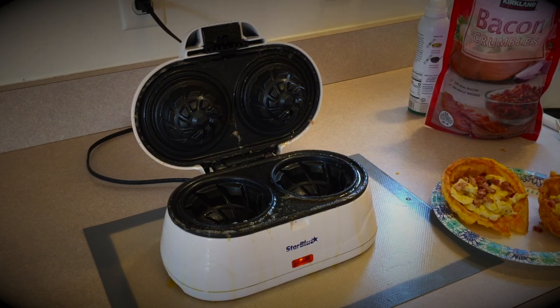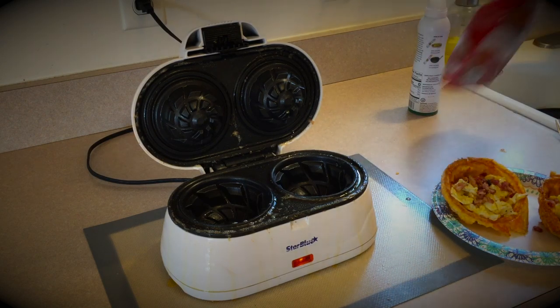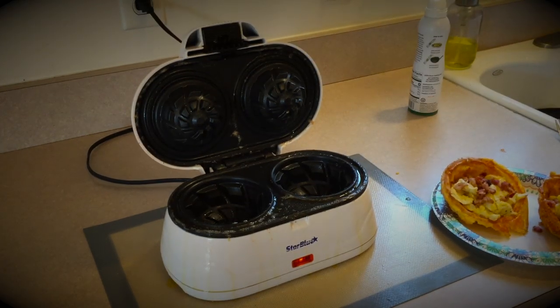Gotta wash my hands because I don't like the feel of that. I don't know if you guys are like that too, but yeah, kind of weird like that.